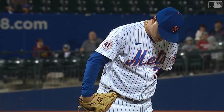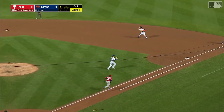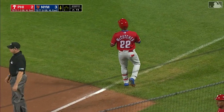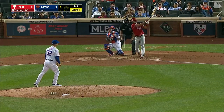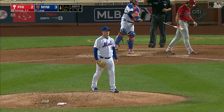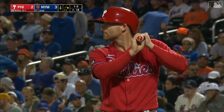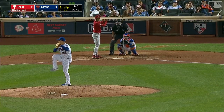Andrew McCutchen leads things off in the Phillies half of inning number eight. Cutch punches a bouncing ball to the right side with Lugo. Alonso gets it to him in stride. One away. One out. Nobody on. Pitch. Swing and a miss, strike three. Fastball by Bohm. Two up, two down here in the eighth. Miller has never enjoyed his time against Aaron Loop. 0 for 8 with 6 strikeouts.